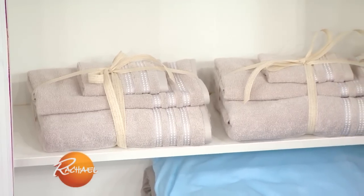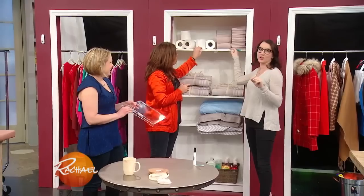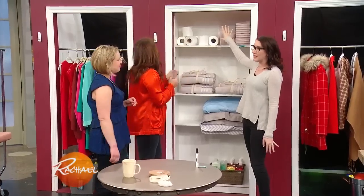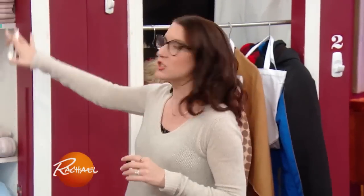So with the clip-on divider, it's so multi-purpose, and it actually has a hanger hook too, if you're steaming something. It really helps take advantage of vertical space on the shelf. You can stack up so much higher, and that's a game changer. You can also distinguish between your washcloths, your hand towels, and so forth.